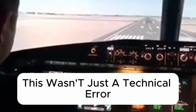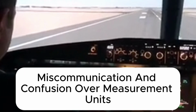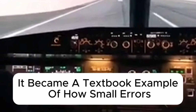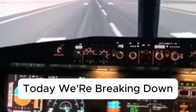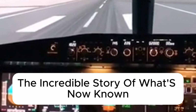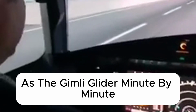This wasn't just a technical error. It was a deadly mix of human mistakes, miscommunication, and confusion over measurement units. It became a textbook example of how small errors can snowball into life-threatening situations. Today we're breaking down the incredible story of what's now known as the Gimli Glider, minute by minute.